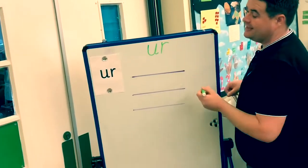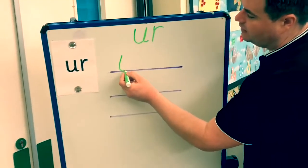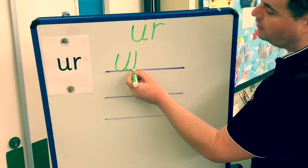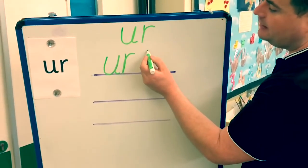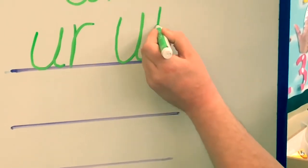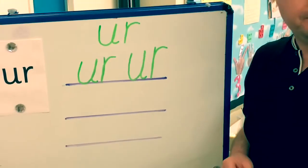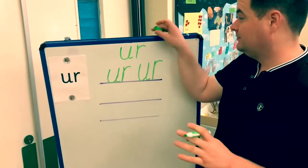his arm. I'll do that again, but I'm gonna do it on the line this time. Down into the umbrella, up, down, flick, robot, down the robot, and over his arm. I'm gonna do a little finger space, then I'm gonna write it again. Say it with me. Down into the umbrella, up, down, flick, down the robot, and over his arm. You can pause me now if you want to give it a little go, or you can move on. We're going to try and write a word together. Ready?